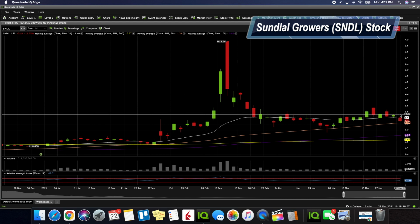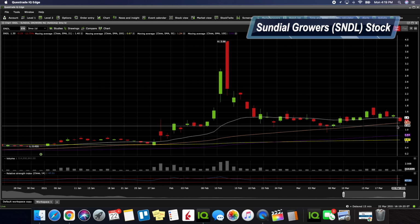But that's just to kind of give you an idea of what we're looking for on the upside, which is the $1.40s making a move to $1.50. And as far as the downside, don't be surprised if you are thinking about adding at this $1.14 area, if it decides to pull back further.